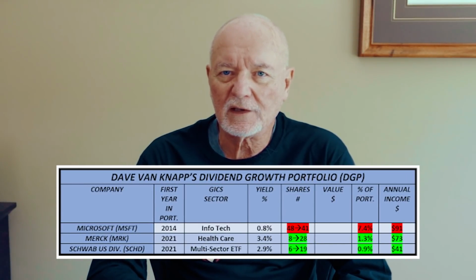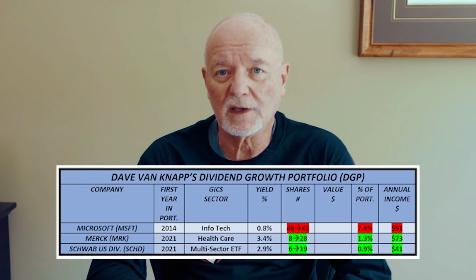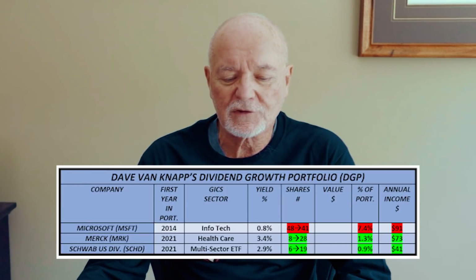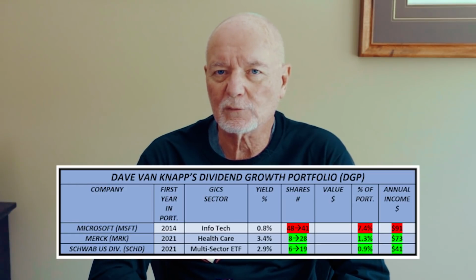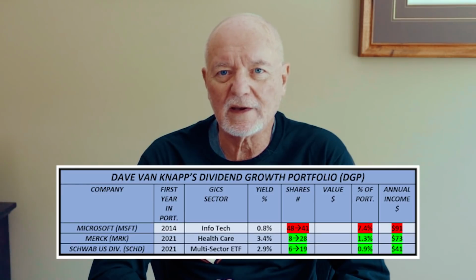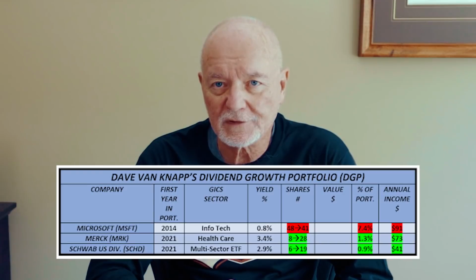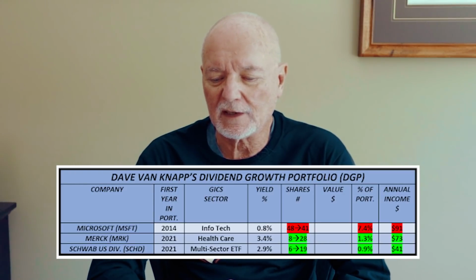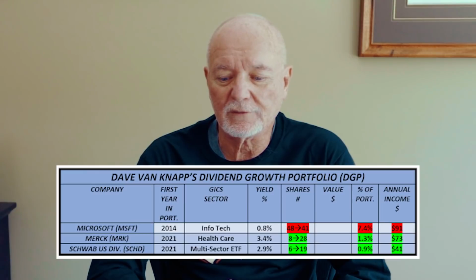Red means sale or a reduction, and green means a purchase or an increase. The top line here shows that in August I sold 7 shares of Microsoft, which was about $2,000 worth, because Microsoft had become an oversized position and it was also overvalued. It still is overvalued. I still have a significant position in Microsoft. You can see in the second column from the right that it still occupies 7.4% of the portfolio.